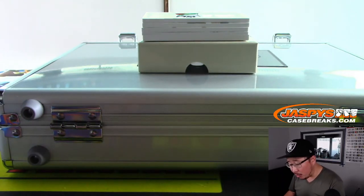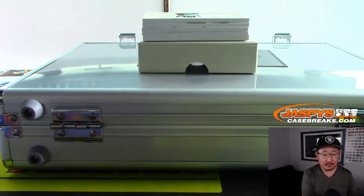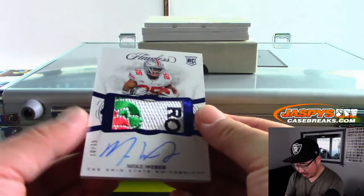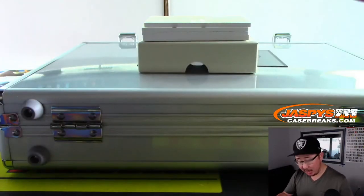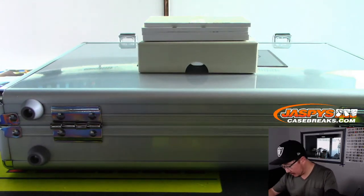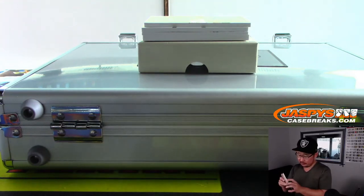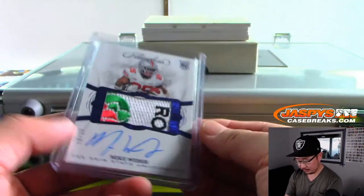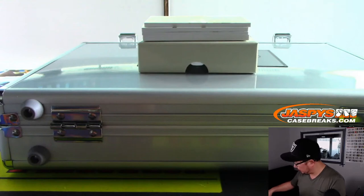Ooh, a Rose Bowl patch coming up. 10 out of 15. Mike Weber, nice. He is a Cowboy. Dallas is a number block team. Team Dallas 0, Charles. So there you go, Charles. Nice Rose Bowl patch for you.